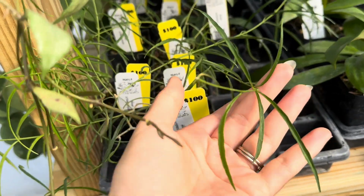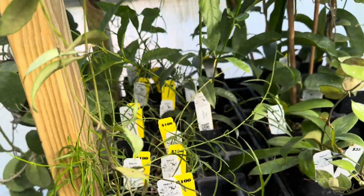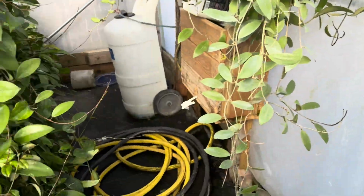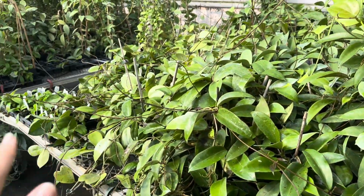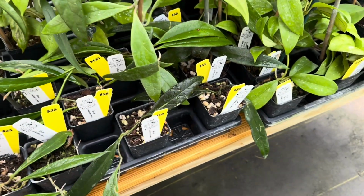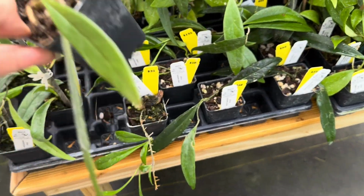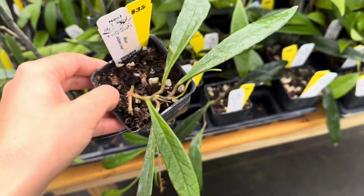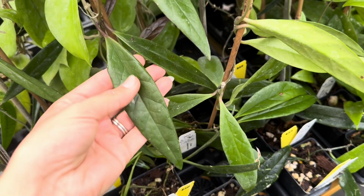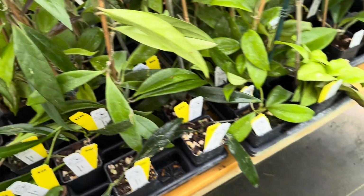Stenophylla. Those leaves are so tiny. Oh my gosh. Love the Lacanosa hanging baskets. And then these are all mother plants. They're not for sale, but if I see any blooms, I'll go over and check them out. Oh, this one I do kind of want. Sulawesiana. I feel like it's really cute. Oh, there's some on trellises, but they are pricey.